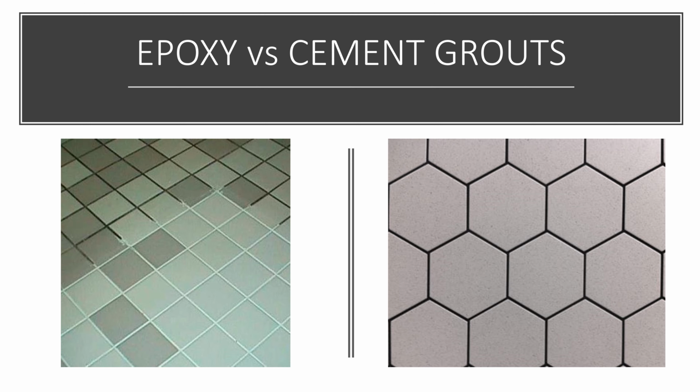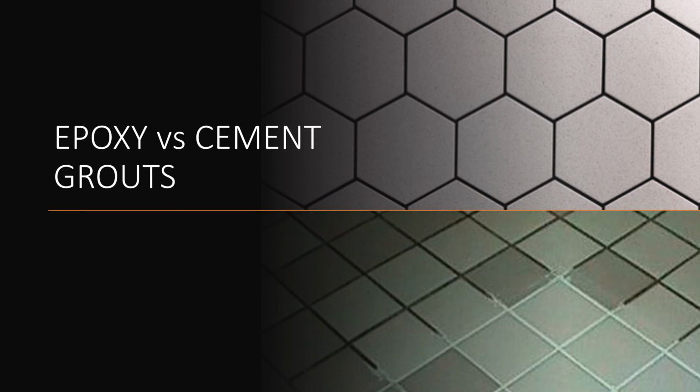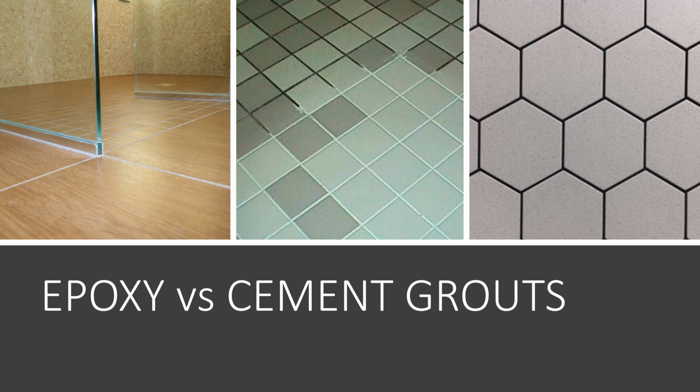Some epoxy grouts are designed just for glass tile. Many brands have a regular epoxy and a special glass tile epoxy too. The difference is in the filler part of the grout. The filler for glass tiles is finer, so it won't scratch delicate tiles.